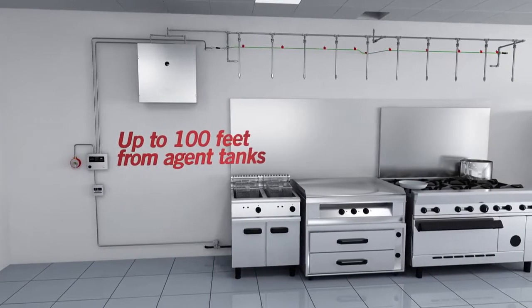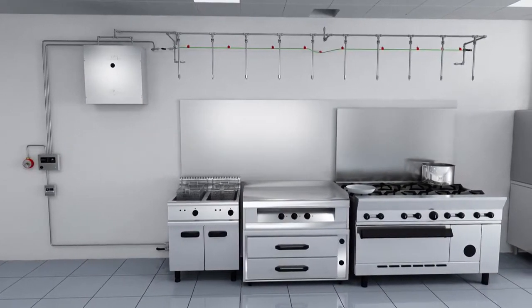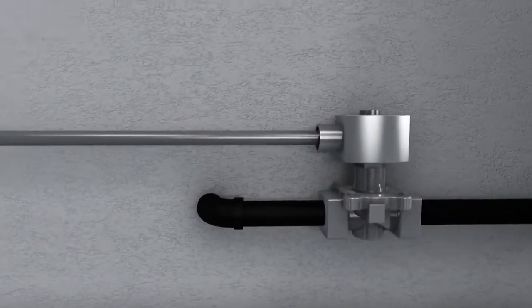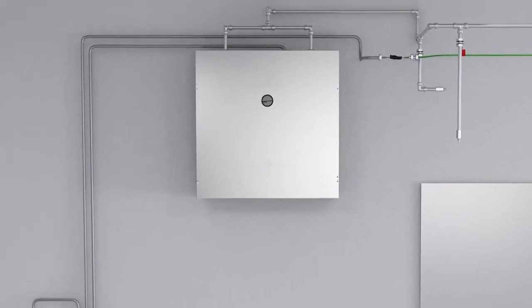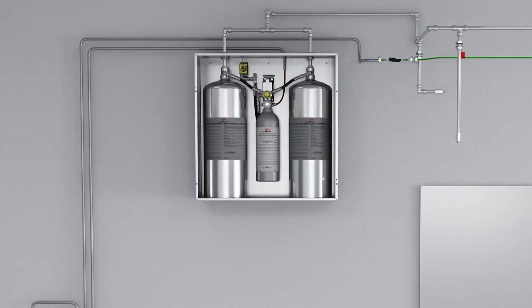Once the detection signal is sent to the Strike ECS, a series of critical actions are initiated. Audible and visual alarms are activated. The gas valve is shut off. Simultaneously, the Strike ECS sends a signal to open the nitrogen cartridge and pressurize the agent tank in the new stainless steel enclosure designed to complement your kitchen.